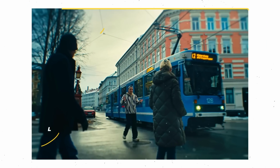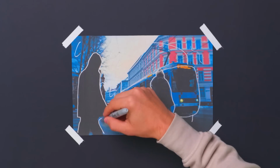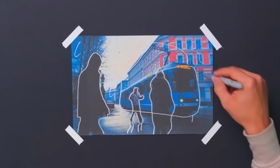It's like 5 layers of shots combined together. It's not hard to do. It's more like you have to put in the time and effort to actually pull it off. So I had to take the shot of this guy and cut him out while he walks, and then I freeze frame in, and I do the same for this woman, and I do the same for the tram.